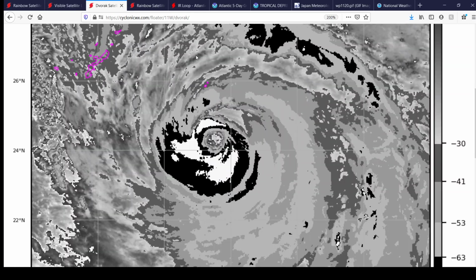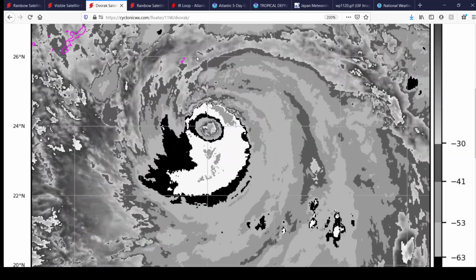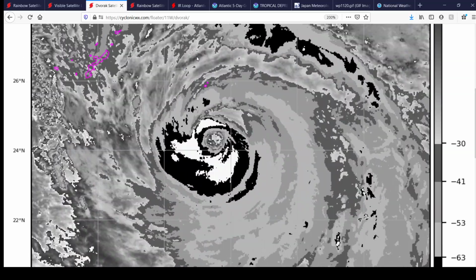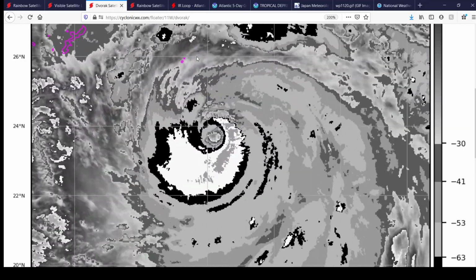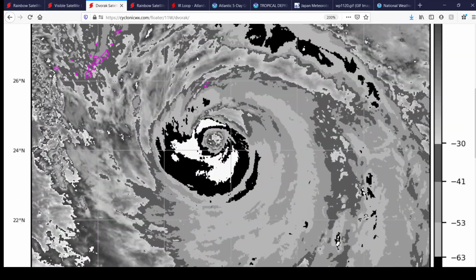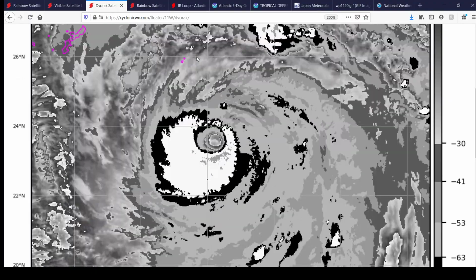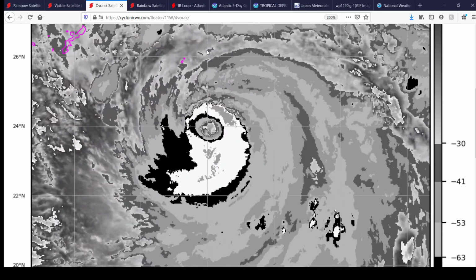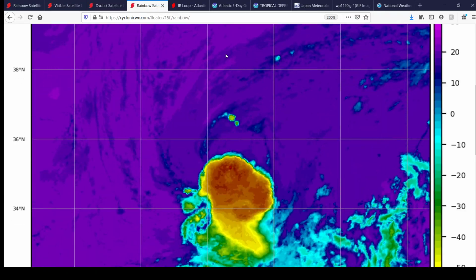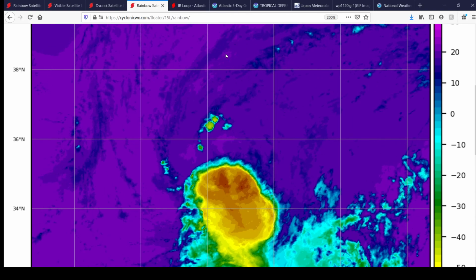Here's the water vapor imagery of this typhoon right now, and you can see just how it's progressed over time. It's just kind of gradually degrading as it's trying to do an eyewall replacement cycle, which usually weakens storms of this intensity at least temporarily before they try to restart re-intensification.